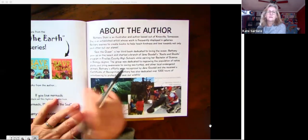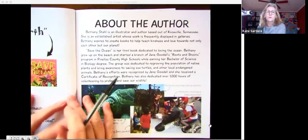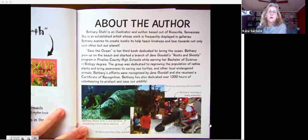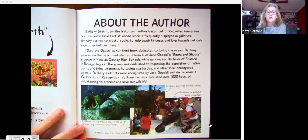I'm going to move to the back and read this biography of the author. So we know something about the woman who has written this book. Bethany Stahl is an illustrator and author based out of Knoxville, Tennessee. She is an established artist whose work is frequently displayed in galleries. So she's also an artist. Bethany aspires to create books with kindness and love towards not only each other, but our planet. Save the Ocean is her third book dedicated to loving the ocean.